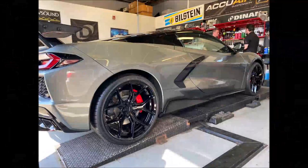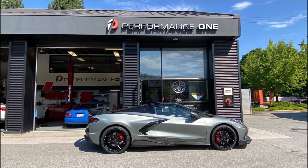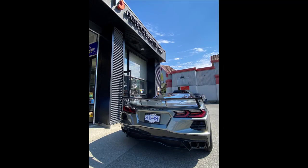I did have a major hiccup with the front splitter. I'm not going to mention the company right now. I'm trying to sort it out. It looks like I might have to repair it myself, unfortunately, but we'll sort that out. I have ordered some additional carbon fiber, so hopefully that should be arriving soon.